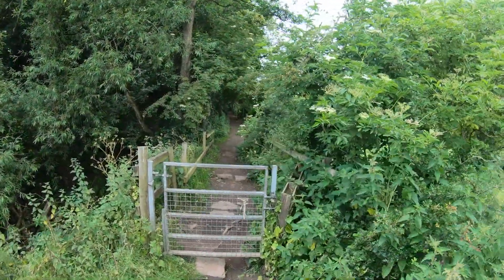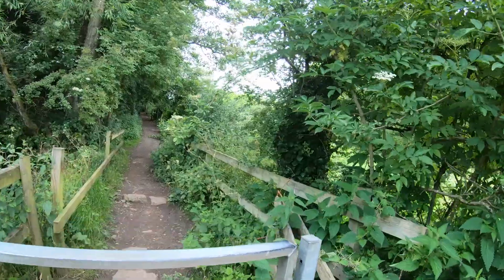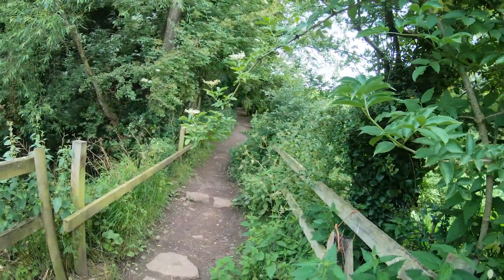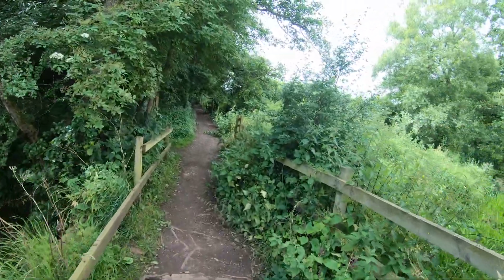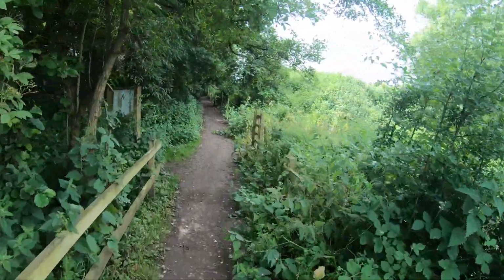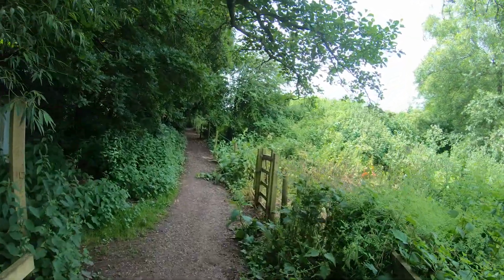So yeah, let's follow this. This is the old tramway. To our left is the batch for Engine Colliery. I'm going to go back to the car now, get in the car and then try and find Withy Mills, because the field's a bit muddy. I don't want to get my trainers dirty.